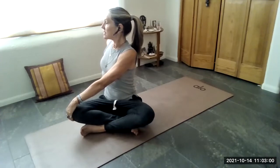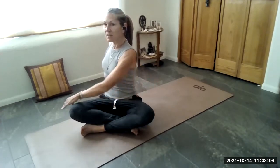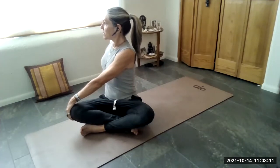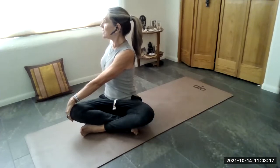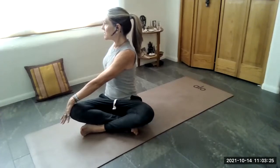And then exhale and see if you can turn into that twist any amount more. Really turn from the level of the belly. One more breath like that. Inhaling, gathering up the spine, finding more length, and exhale, and a little bit more of a twist. Really use all of your core muscles here.